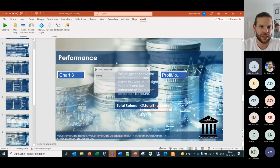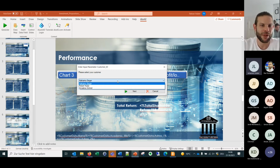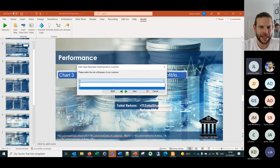If you click here on generate, you have a list of your customers in your system, for example, in CE or in SharePoint, wherever you're working. We have some sample customers here, like three of them. For example, let's take Robert Huber, and I would like to generate a proposal in PowerPoint for Robert. Clicking on next, I select the customer's risk willingness. In this case, you would have it in your system, of course, but here I can select it manually. So let's say Robert is a risk taker, number C. I click here on next.